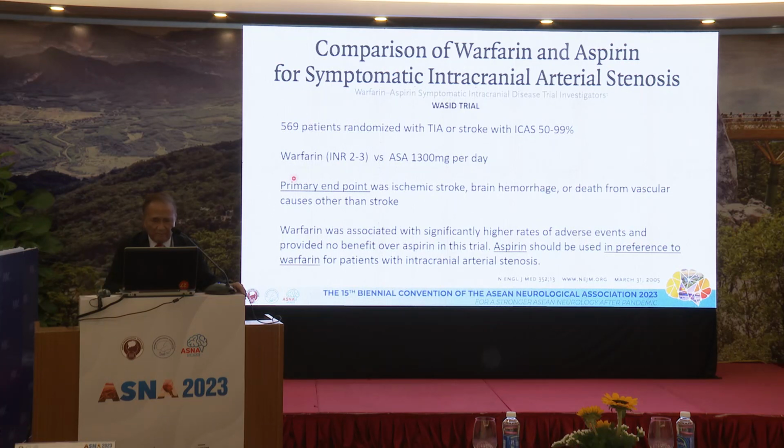Now, the primary endpoint here is those patients who develop stroke, brain hemorrhage, or other vascular causes. Now, what was shown in this trial is that aspirin is far superior to warfarin in terms of trying to prevent the vascular outcome. And of course, they have shown fewer adverse events amongst patients who received aspirin compared to those who received warfarin.